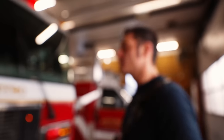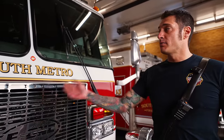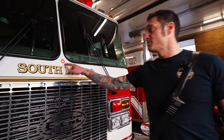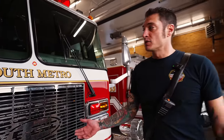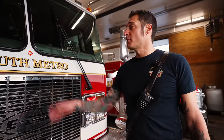So this engine's super special to me. Like I said, this was the first engine I ever got to ride on here at South Metro 10 years ago. And my engineer, my first days here at South Metro, was Mike Freeman. Freeman was badge number one, and Freeman passed away from occupational cancer. This was actually the engine that he was laid to rest in. On top of it, it has a 74-1. Even though this is rig 3335, we've denoted this Freeman's rig, and that's how it's known around the fire department because of this sticker and the 74-1 on top.